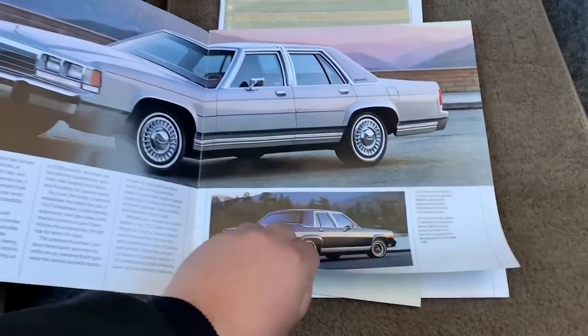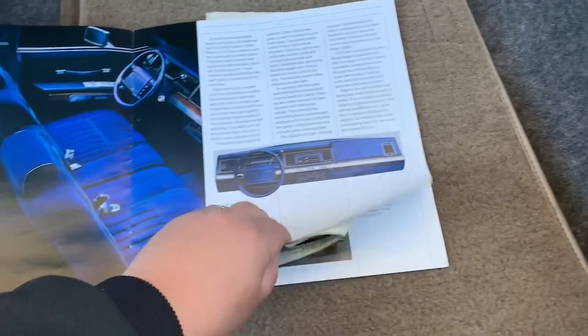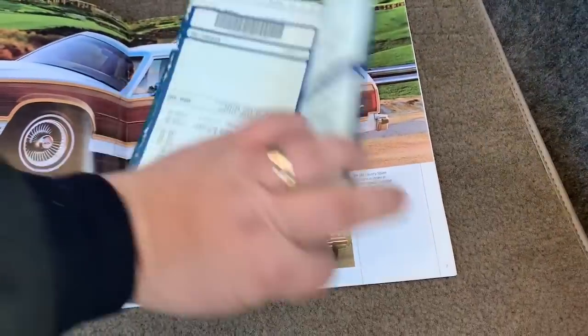Shows all the features and information. This is the build sheet right here, the order form. I'll show you that in a second here. Got the original window sticker.